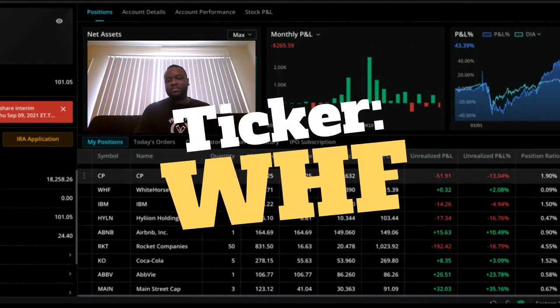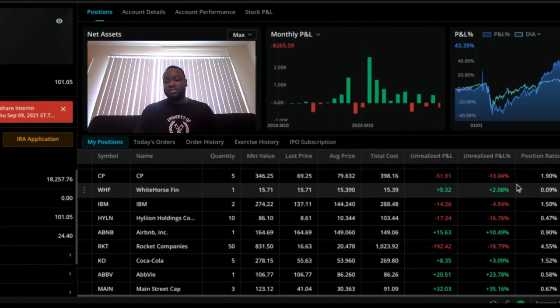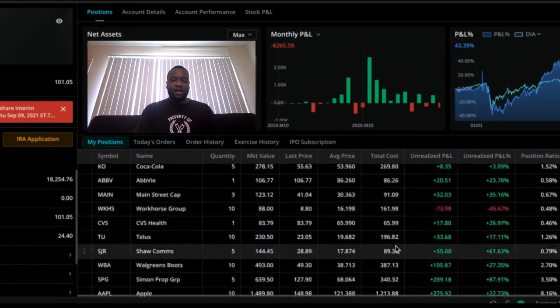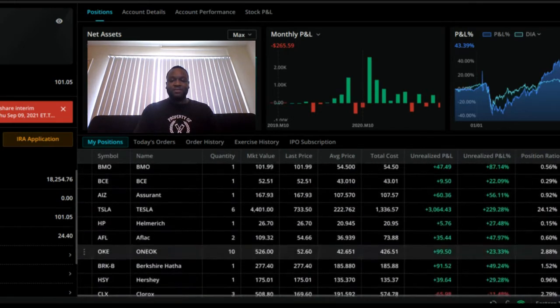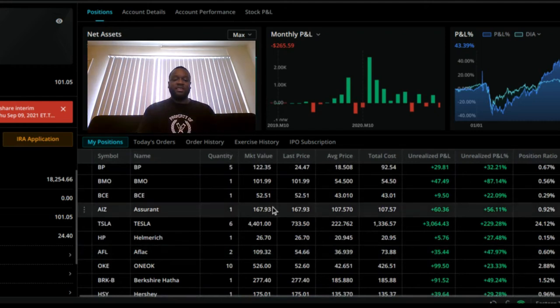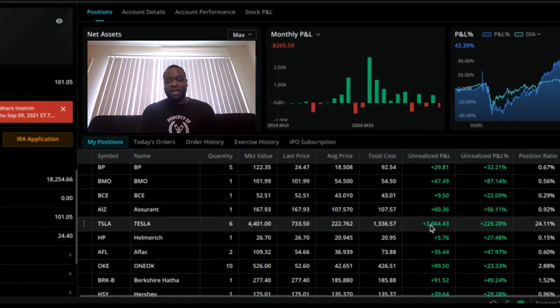Whitehorse Financial also will be staying in the portfolio. It's only gained 32 cents or a 2% return, but we're okay with that. As far as the best performing stocks in my current portfolio before everything gets transferred, Tesla is obviously the best performing. With our 6 shares, we have gained $3,064.43, or almost a 230% return, which is absolutely fantastic.